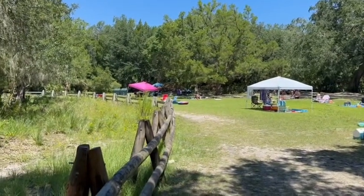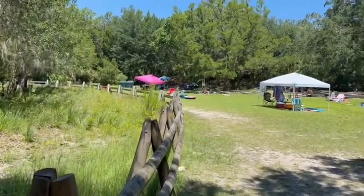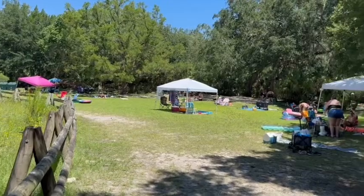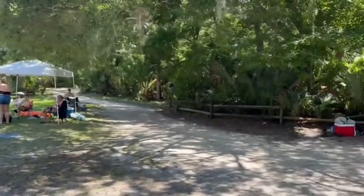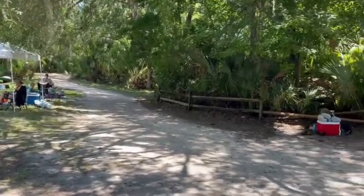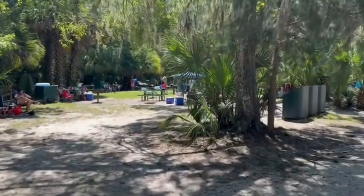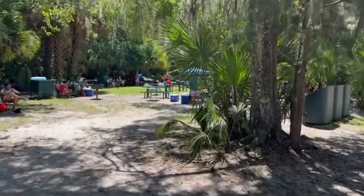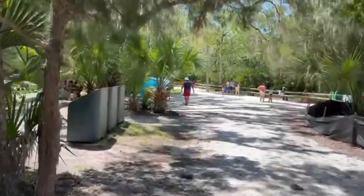So before we get in the water, you have all this picnic and setup area here. Some in the shade, some people bring their shade. And then you come down this trail right over here, which I'll show you in a minute. And then there's another area over here to picnic, and there's tables and barbecue grills, and they got everything. There's trash cans here as well.